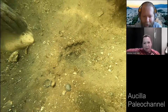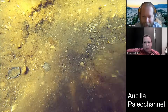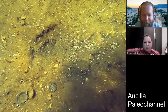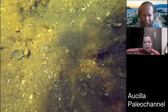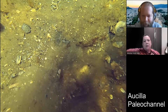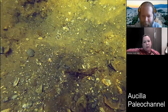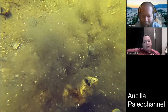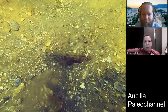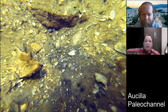So here you are, still at the Ostilla Paleo channel. This is in the same location where he found that small flake, which was in his hands. So it was very close by. And this was one of the most exciting aspects of the dives that day, actually, because when you run across something like this, obviously you can date pieces of wood with radiocarbon, so that's helpful. But this was well enough preserved that we were able to determine what species of tree it came from.